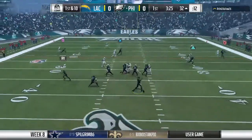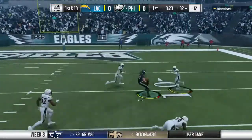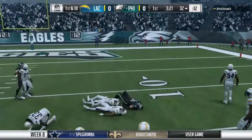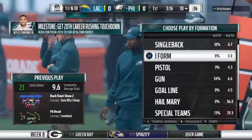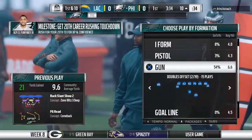Now a play fake here on first down. It's over the middle. And he's taken down, but not before reaching the 10-yard line. And a nice gain of 21 yards.